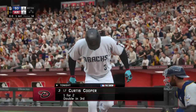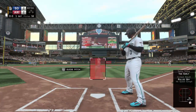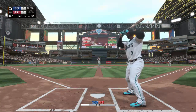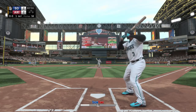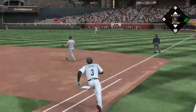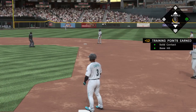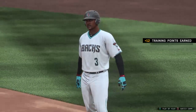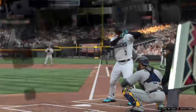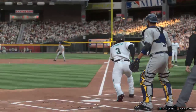Curtis Cooper steps in, working on a 1 for 2 game so far. Drilled to the right side, and that'll find its way into right field for a 1-out single. You could see him just basically jumping at that first pitch. He pulls it into right field for a solid base hit.